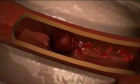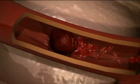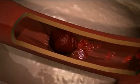Ischemic strokes are caused when blood vessels become obstructed, choking off the brain's oxygen supply. Ischemic strokes account for more than 80% of all strokes. There are two kinds of ischemic strokes, both of which are triggered by blood clots or other blockages inside an artery. The first is called a cerebral thrombosis.